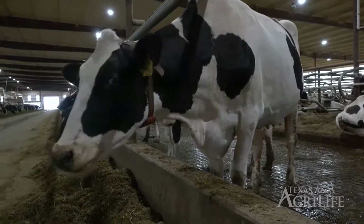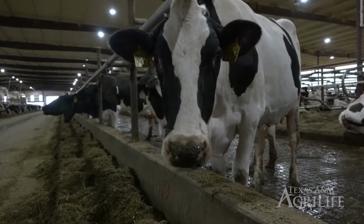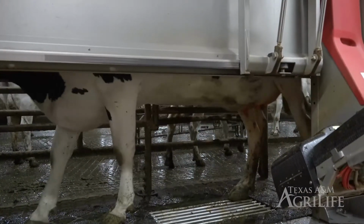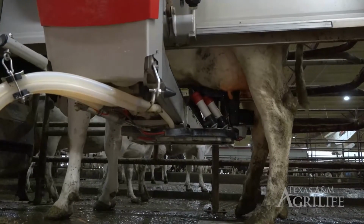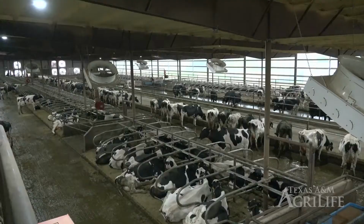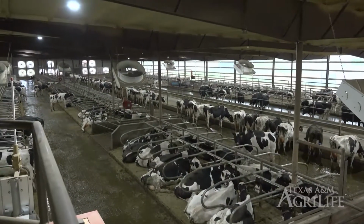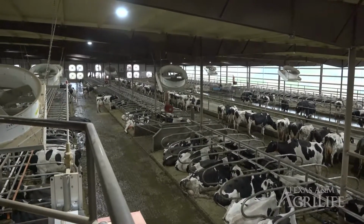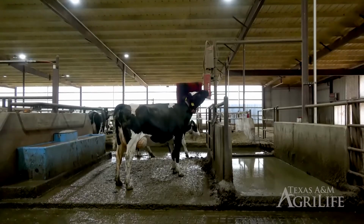What were some of the things that you considered before you decided to implement robots? Sure, I've always been a strong believer in the robot technology, but in order for it to really work in Texas, I was concerned about how the cows were going to visit the robots during the heat of the summer. So we wanted to design and build a facility that would maximize cow cooling and heat abatement strategies. And if we were able to do that during the heat of the summer, I was confident that cows would visit the robots.